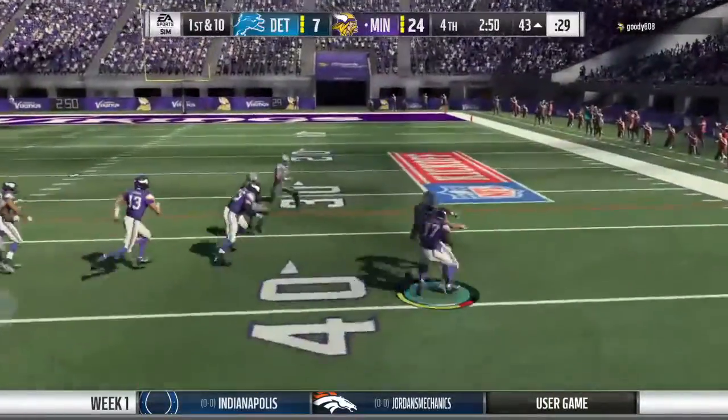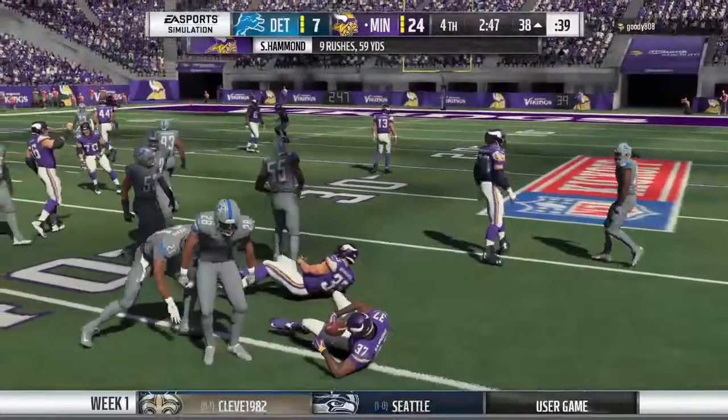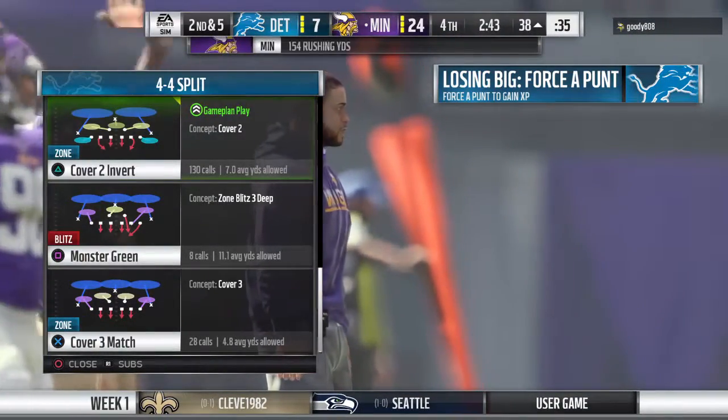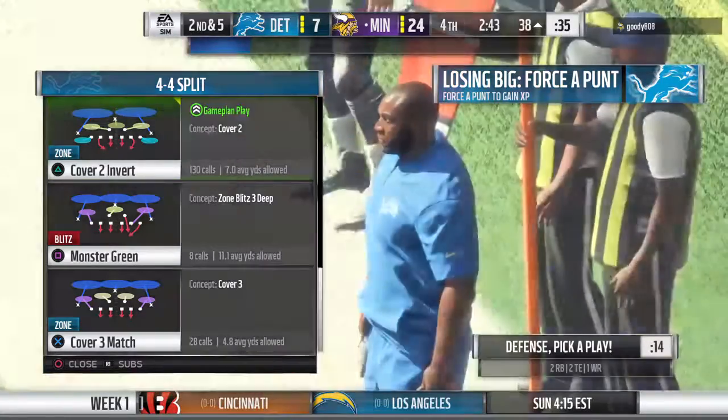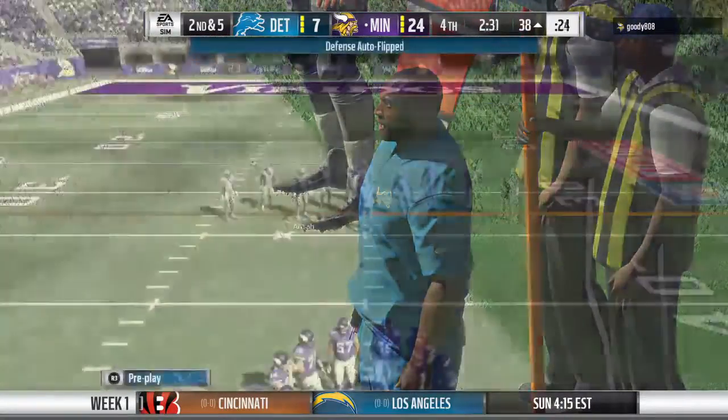Now they'll run it on the toss. And he's going to fight his way forward here for a modest gain. Give him 5 on the carry there, and it'll be 2nd down. Starting to become a tough spot for this defense. You're down in the 4th quarter, looking a little fatigued maybe on that side of the ball.